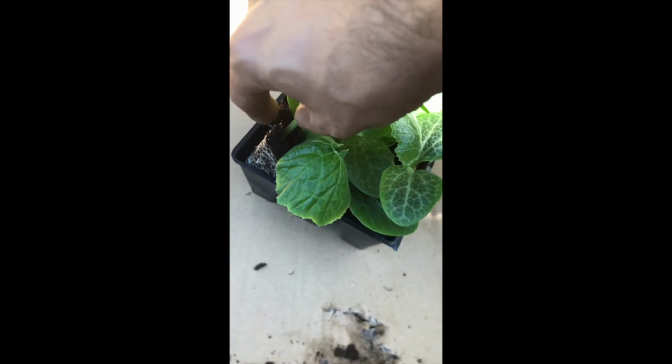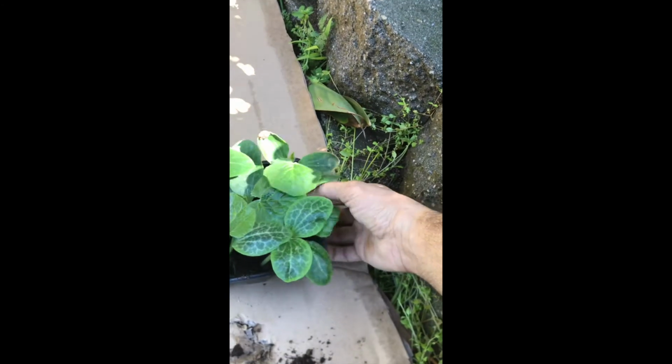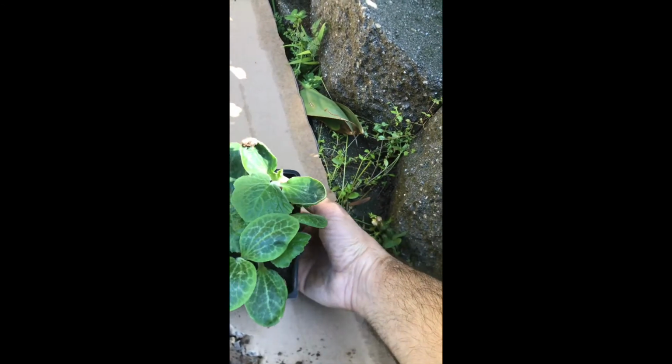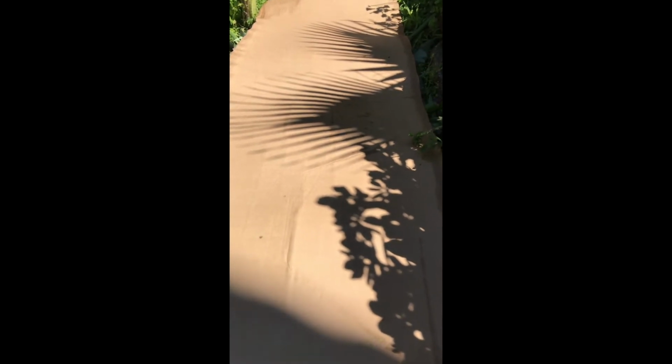Wow, look at the root system. It turned out beautifully. So I guess these are ready to be planted, and because I think these will grow into big plants and take some wide area, I'm going to plant them in a row here, and next to them I will probably plant some herbs, or I may look up what is a good companion plant for these.